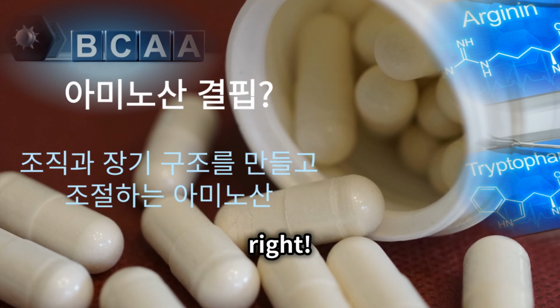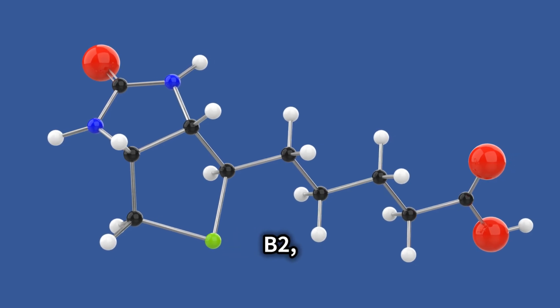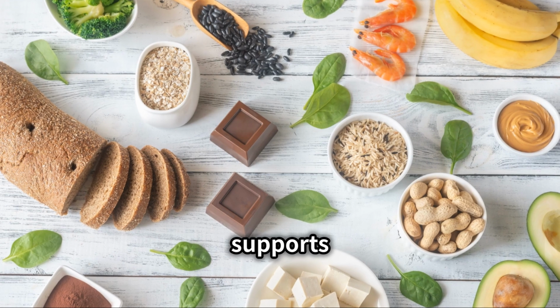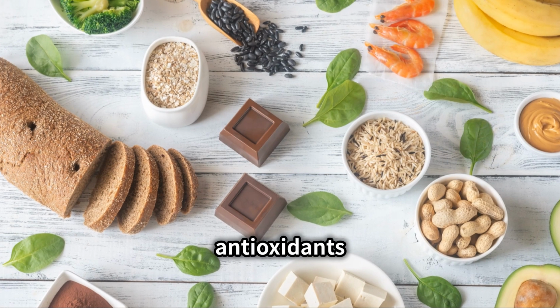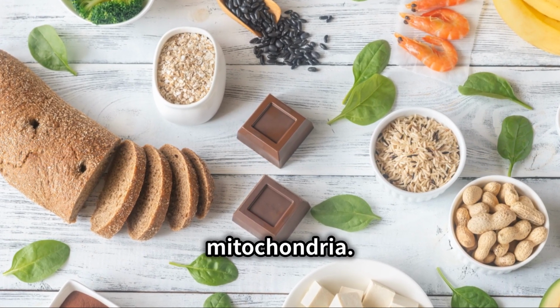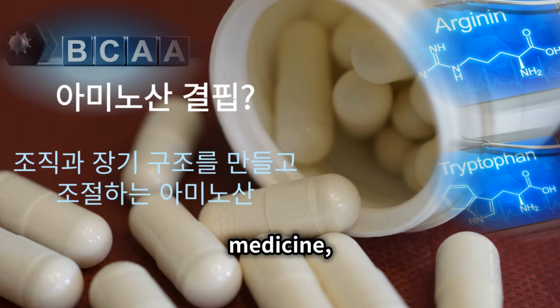Number 2, eat right. B vitamins, B1, B2, B3, B5 are very important for ATP production. Magnesium supports energy metabolism, and antioxidants, like vitamin C, E, and CoQ10, protect mitochondria. There's a saying that eating well is the best medicine, right?